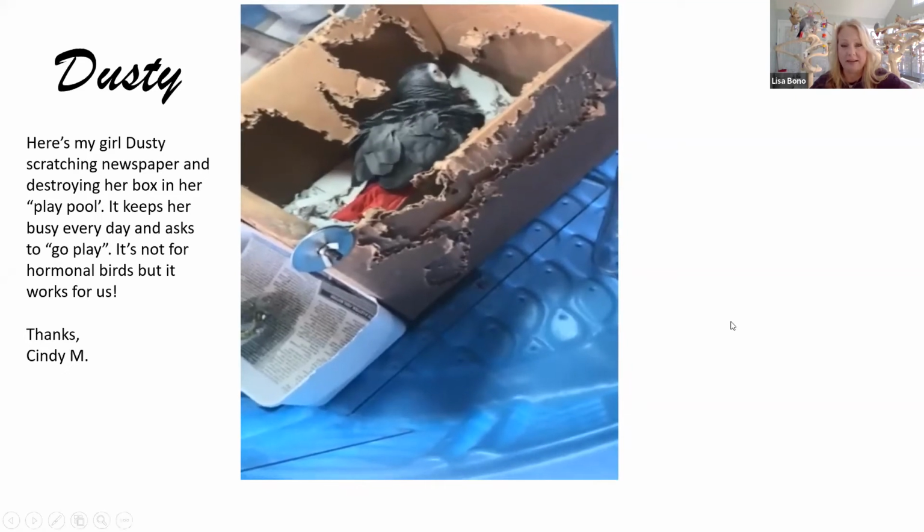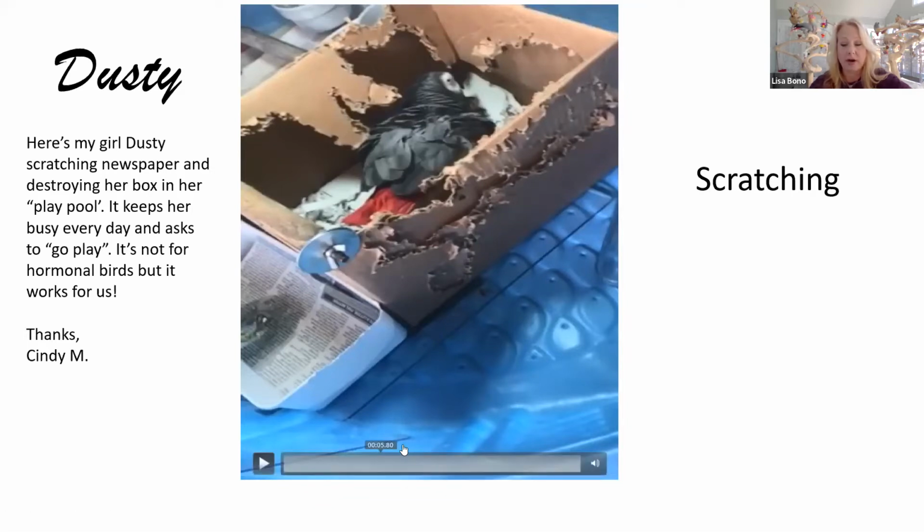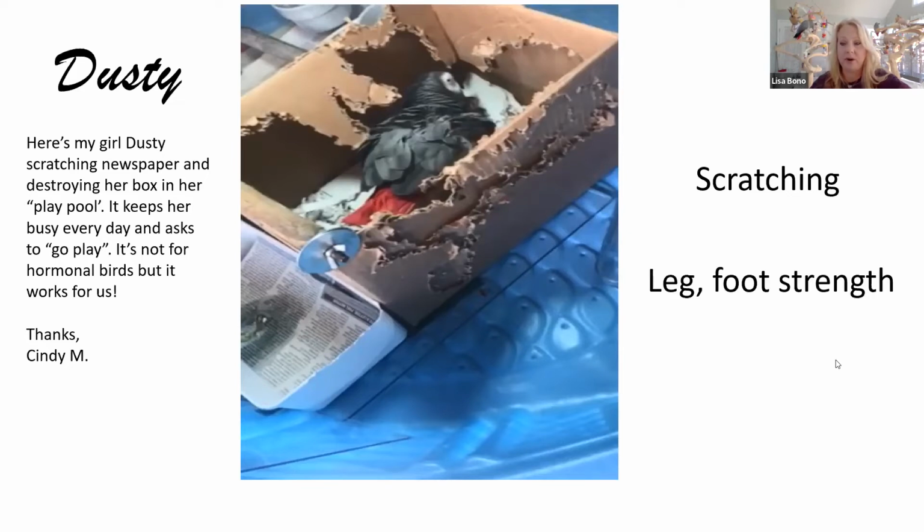Somebody was spotted. She thought she was alone. Okay, so we have scratching. These are all things we would probably never consider some sort of exercise, but it is, and it's things we want to work on and encourage. Now this, Cindy is specifically saying that she's in her box, and this does not produce hormone stimulation with Dusty. Okay, it's not for everybody, but it works for her. So that's wonderful. So beak, legs, yep. Foot strength, leg strength.